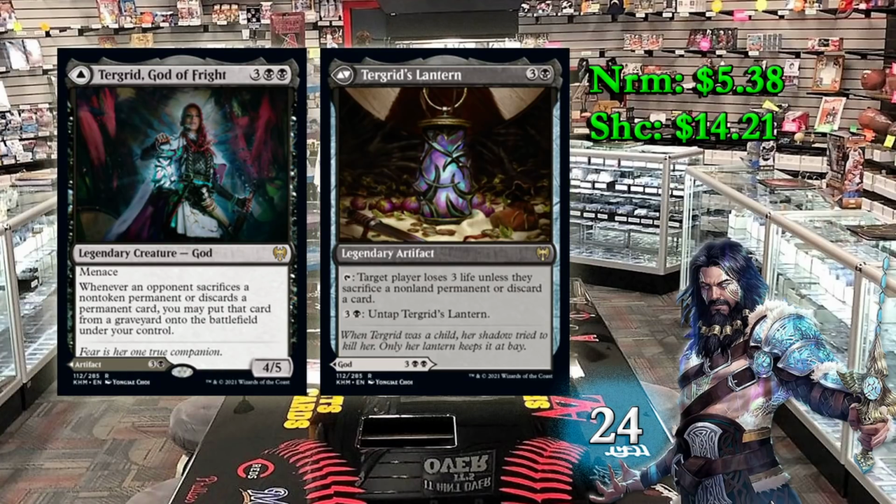Here you go. We have good old God of Fright and the Lantern, the showcase version, $14.21. So, yeah, that's something. That price is just not going to hold up. Card will see play, without a doubt. But the price, $14.21, not going to happen.